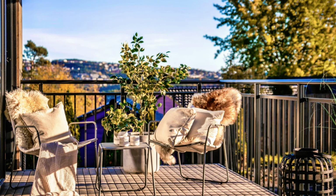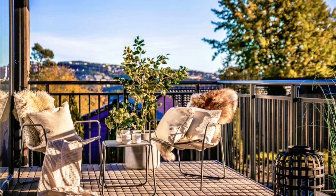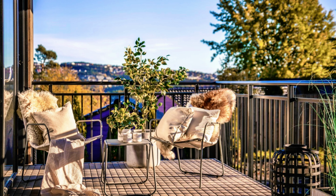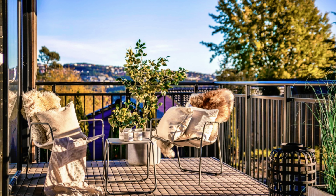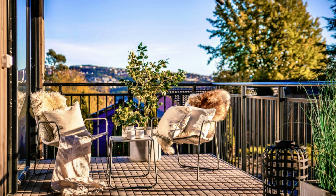Here you can see another idea for a charming outdoor space, a small balcony at the second level, furnished with simple outdoor furniture and decorated with large plants and lanterns.